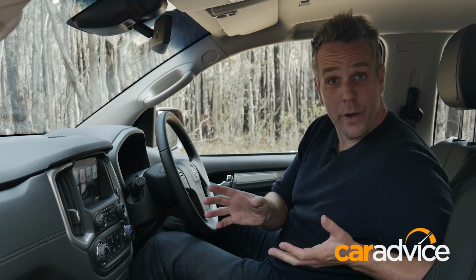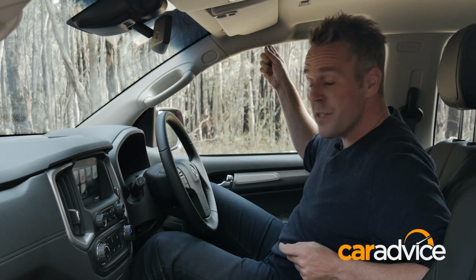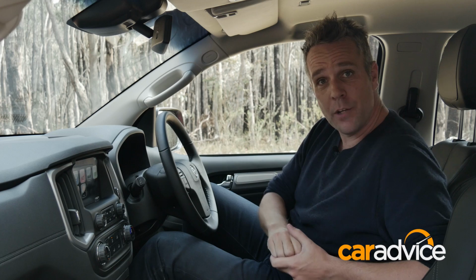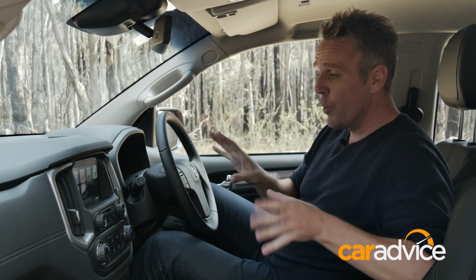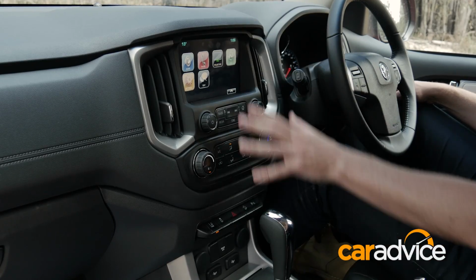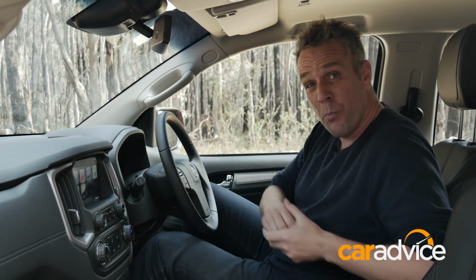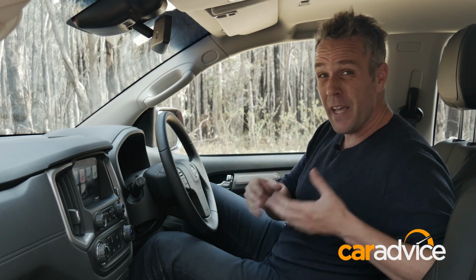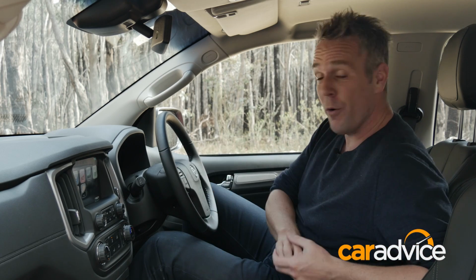They haven't got rid of the annoying chime when you get your door open, and you might have noticed the window opens a crack whenever you open the door to help the car seal nicely when you close it up again. But look, this is an all-new dashboard, and it's much needed, and it was certainly a sore point of the old car. There's new materials around the cabin. We've got to say, it is much, much nicer than what it replaces.